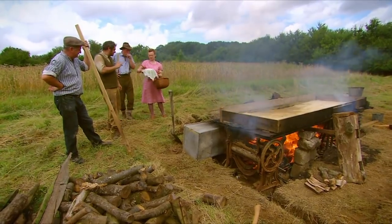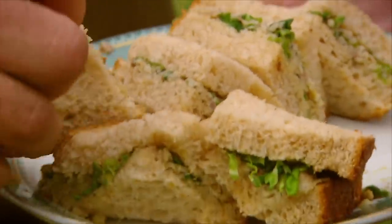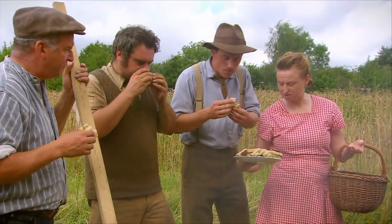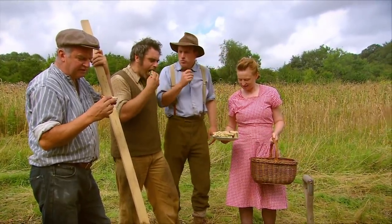Ruth's brought along a batch of the pilchard sandwiches. I'm starving. Wow. This is definitely one of those recipes that I was really worried about. But it seems to come out all right. Unusual. They're delicious. Good, aren't they? Yeah. I know. Taste the sea. Yeah. Sea salty.